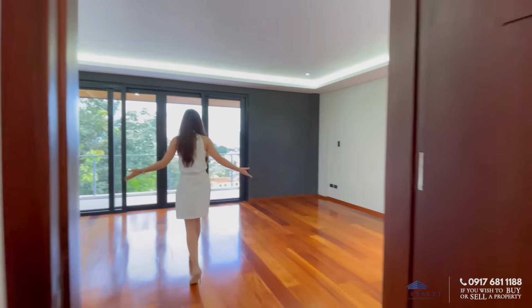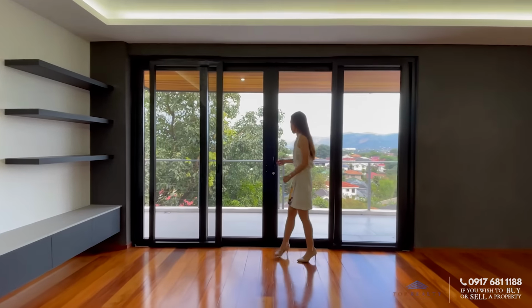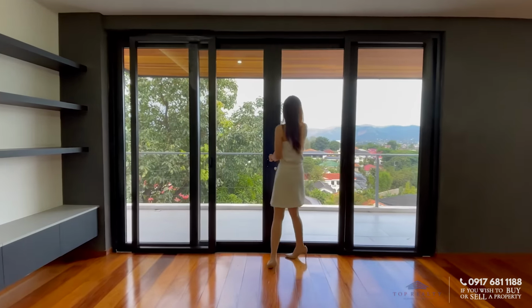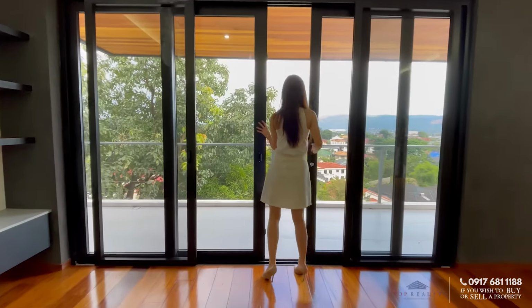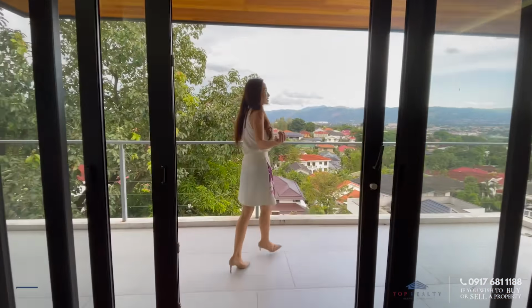Nice, and what a view! Okay, so this is your access to your very own balcony. This is balcony number 2. All right. Ooh, breezy. Come on over here.